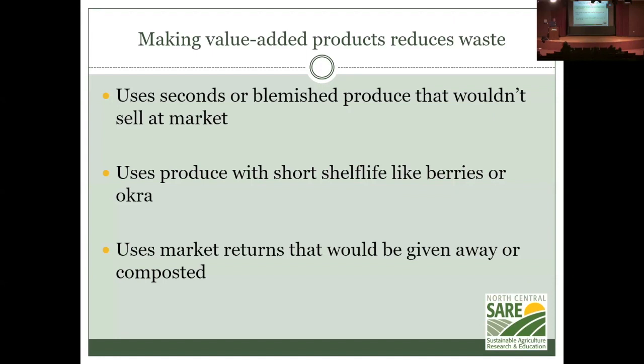Value-added products reduce waste on our farm. Our compost heap has shrunk to practically nothing. And that's one of the reasons: if you're selling at market and you have butternut squash that has a big chunk out of it or a rotten spot or it looks ugly, you can't really sell it at market. But you can certainly take the skin off, cut it in half, take out the seeds, put it in chunks and freeze it and sell it that way.